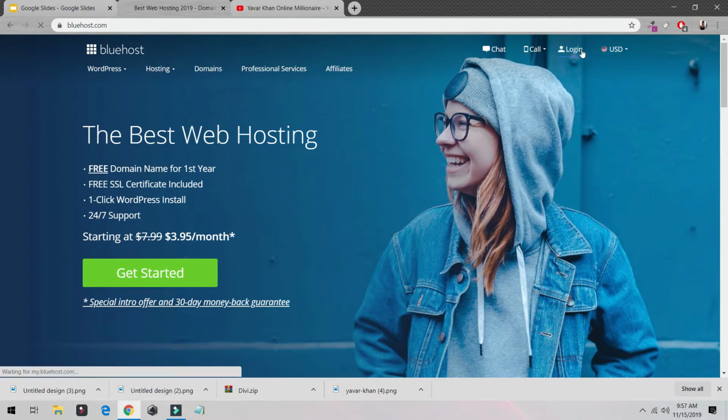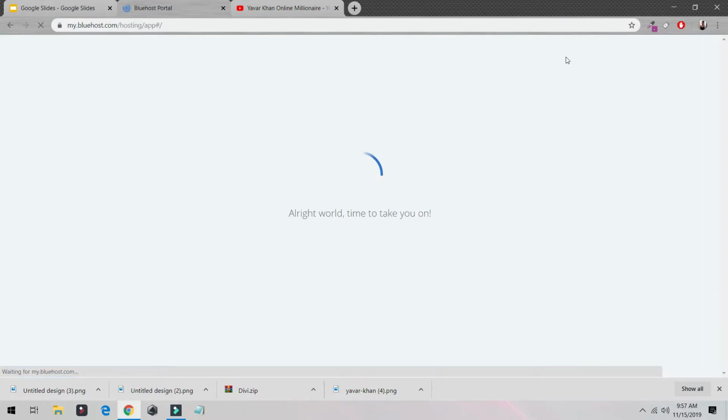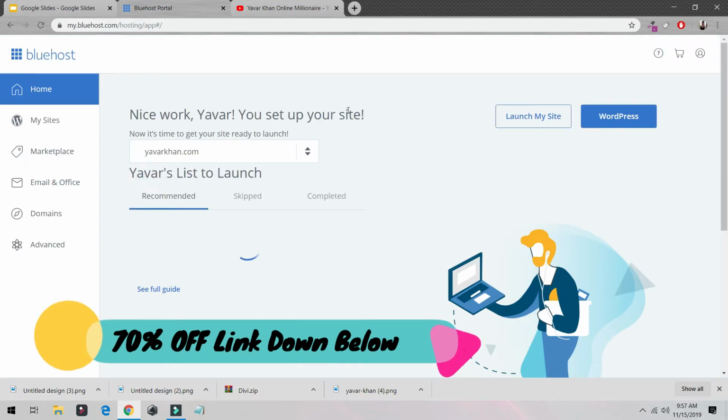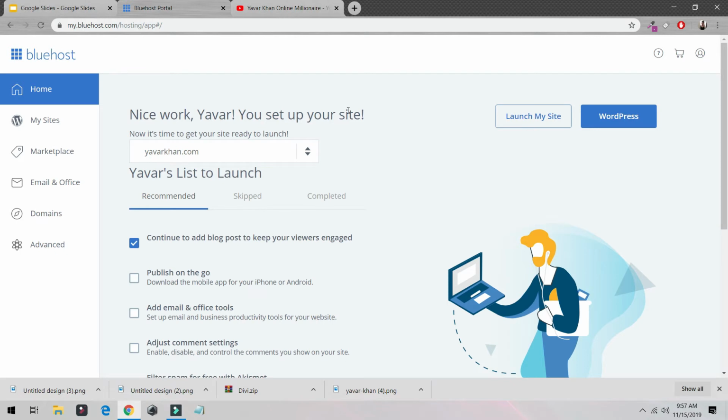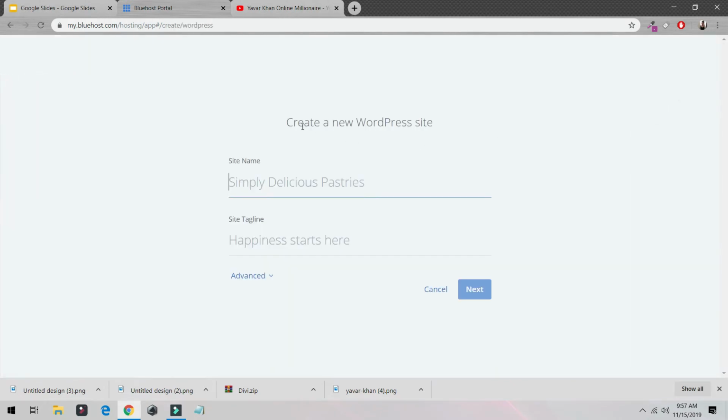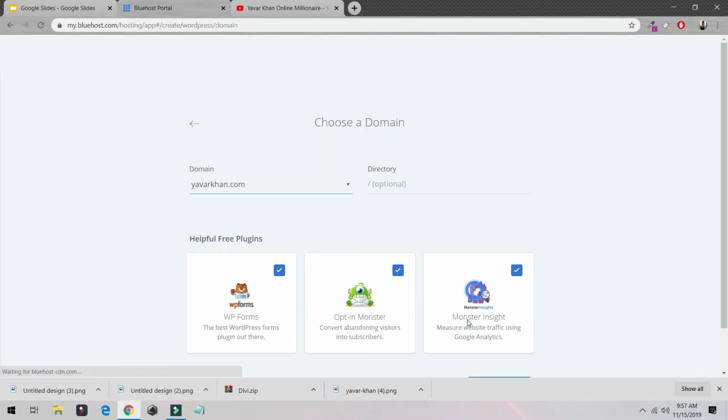Anyways, I'm in my Bluehost. I'll just log in. Once you're logged in, once you've set up your payment details and put in your credit card information, you'll get an email confirmation, and then you have to come back to Bluehost, log in, and click on my sites, create site. Put in your site name. For me it's going to be a sample site. I'm not going to put in the tagline, but you have to put in a tagline. Let's say your website is about football, so your tagline should be easy football tricks or something like that. And then I'll just click next.